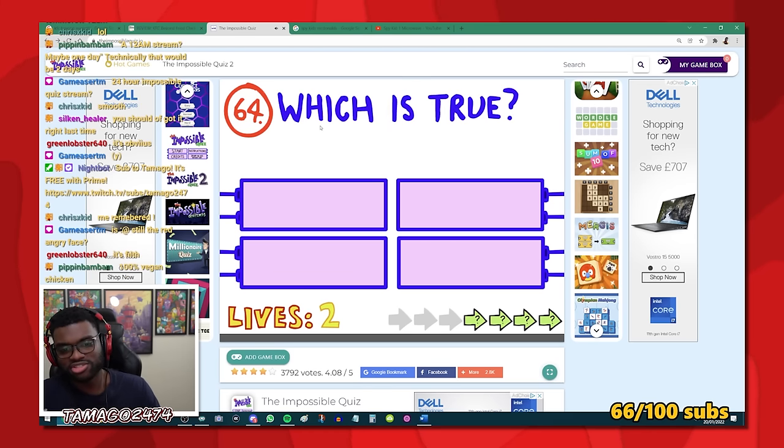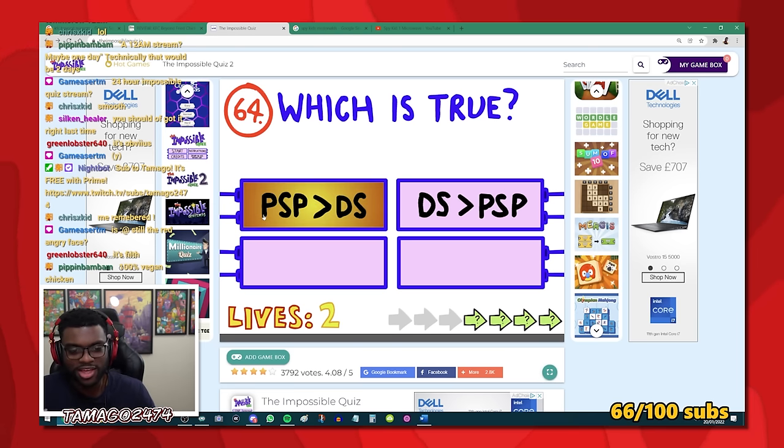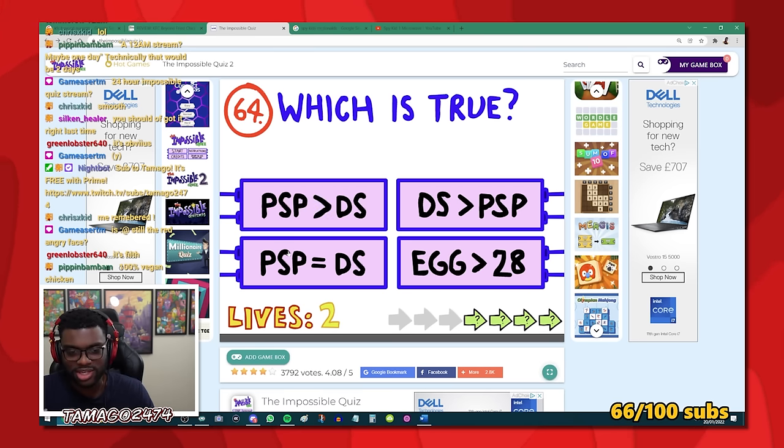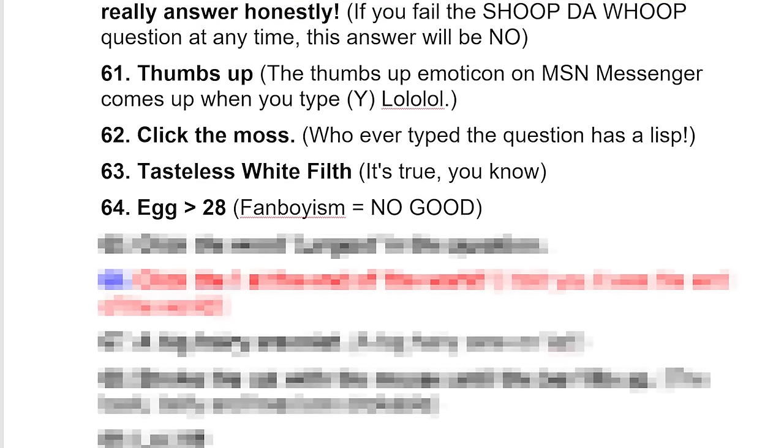Question 64. Which is true? The PSP is greater than the DS, the DS is greater than the PSP, the PSP and DS are equal, or egg is greater than 28. Now, if you ask me, while the PSP was a fantastic device, nothing beats the memories I have of playing on my Nintendo DS back in the day. But this quiz wasn't about me, and only one answer seemed to follow true impossible quiz form. Egg is greater than 28. Let's freaking go. As for the reason why egg is greater than 28, there isn't one. Splap just says fanboyism equals no good.